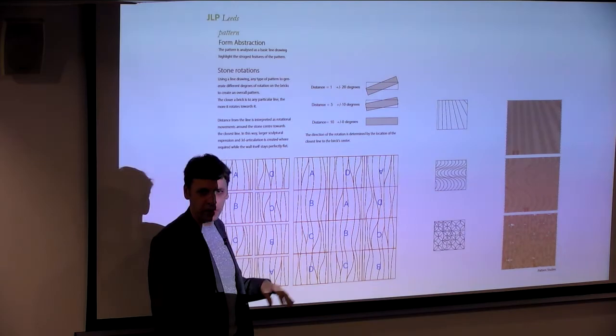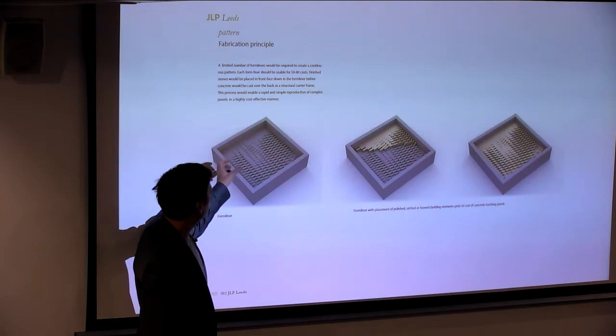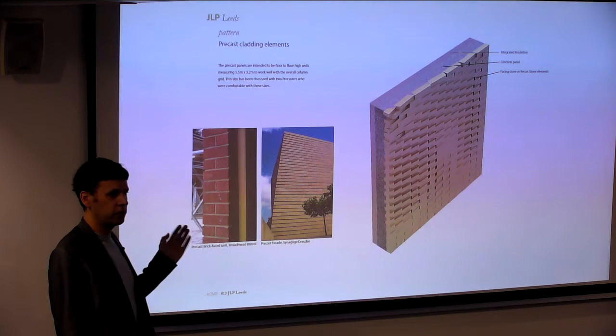So if one were to say we're buying a sample set of molds, let's call it 8 or 10 molds, and we would place concrete elements in the mold and then cast normal concrete at the back, we could probably build a facade that feels like it is a continuous fabric, but one could play with rotation.